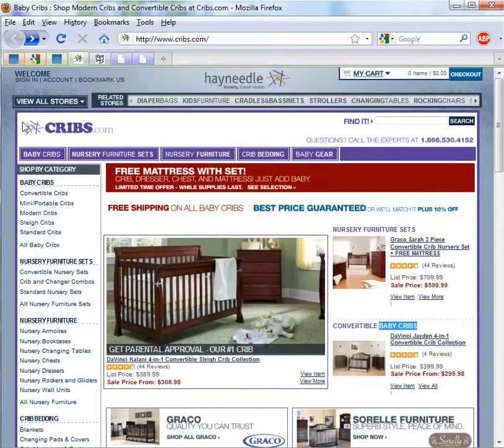So those are a couple main things that Google's looking at. How relevant is your website for the term baby crib, and then how trusted is it? How many links do you have coming in?